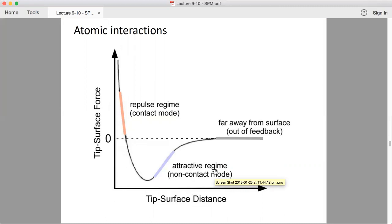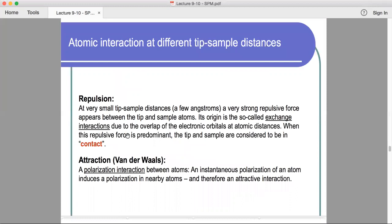And then what happens? Then we keep on lowering the tip, and we bypass that attractive region and we come to the repulsive region, which we call the contact mode, and there the tip is repulsed. Now it's too close, it repulses the tip. We will see why there's a repulsive regime and an attractive regime depending on the tip surface distance.